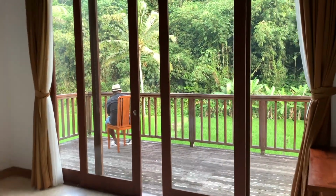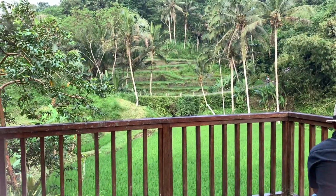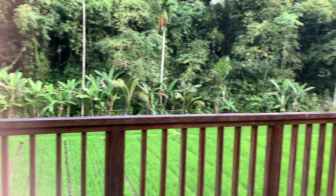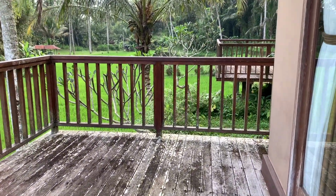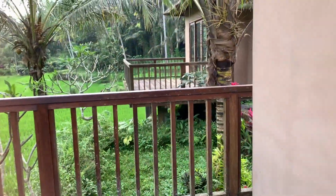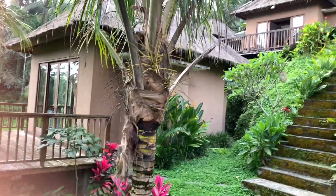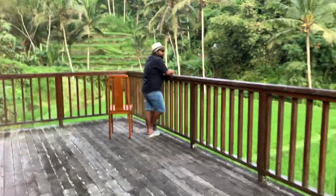And most importantly, we have a gorgeous view here. Just look at that. Oh my God, it is beautiful. Such a huge balcony. I mean, I'm loving it. And it's also really cold here. Look at the other villas, they are really cute. It's a huge balcony, you guys.